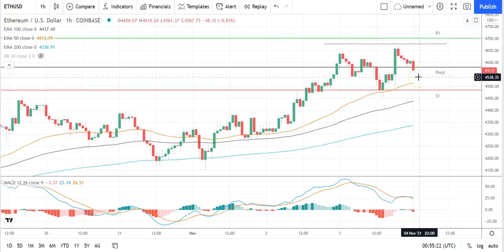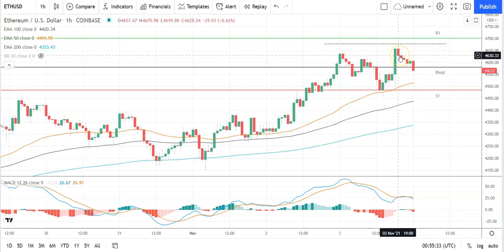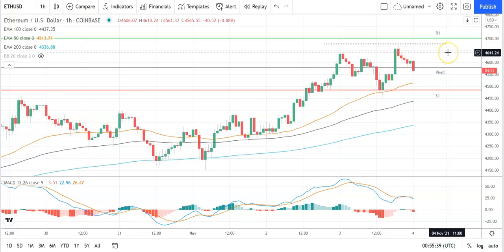Moving across to Ethereum against US dollar, also bearish. Going to need to see Ethereum move back through the pivot at 4578 to take a run at the first major resistance level at 4700. Plenty of support will be needed for Ethereum to break out from yesterday's all-time high 4670.98. So barring an extended rally on the day, expect that first major resistance level to cap the upside. In the event of another breakout, should see Ethereum target 4,900 levels before any pullback.